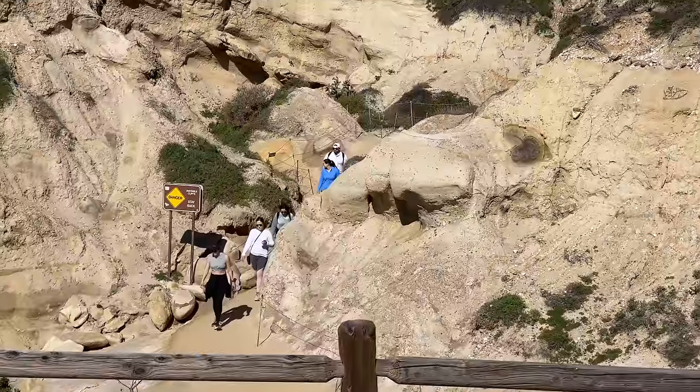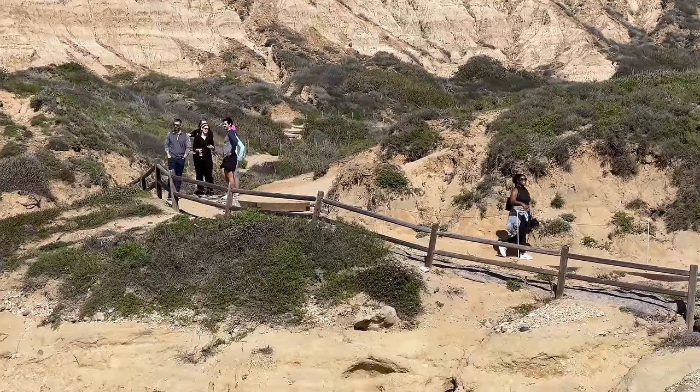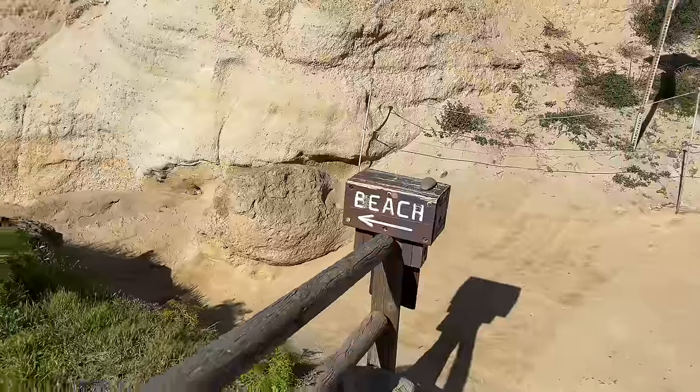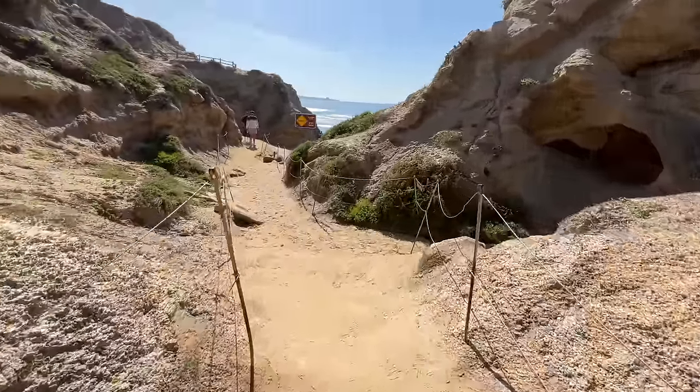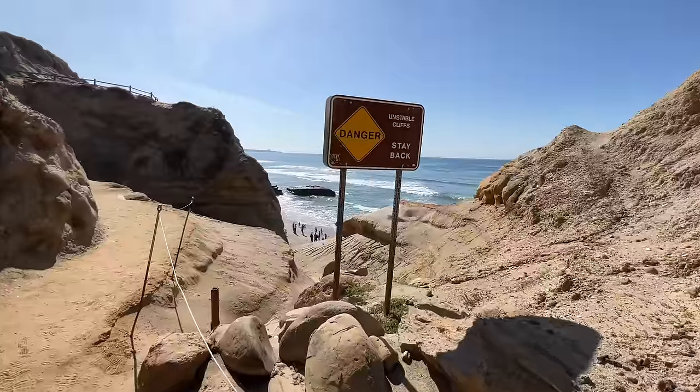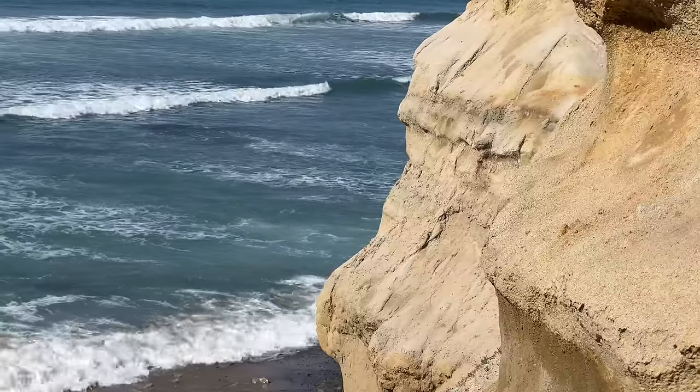Just keep in mind with the rattlesnakes, they show up in the summertime. They don't come out when it's cold. So it might be a little bit too cold for them up until March. And then from March until around October, you may see them, but then again, they're scared of you just as much as you're scared of them.